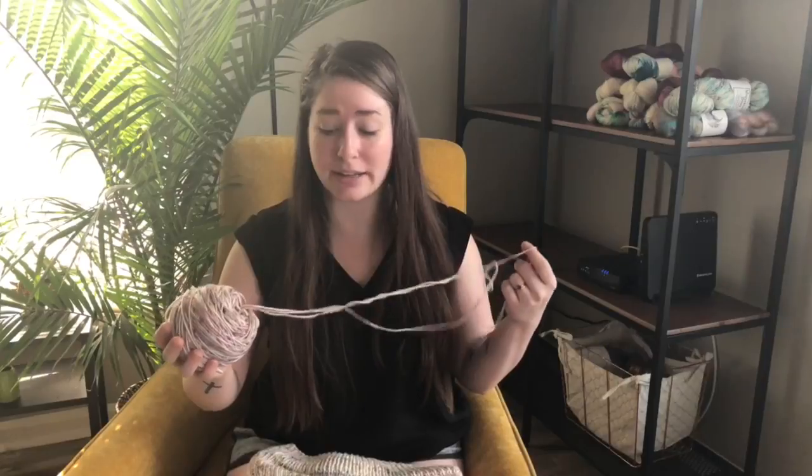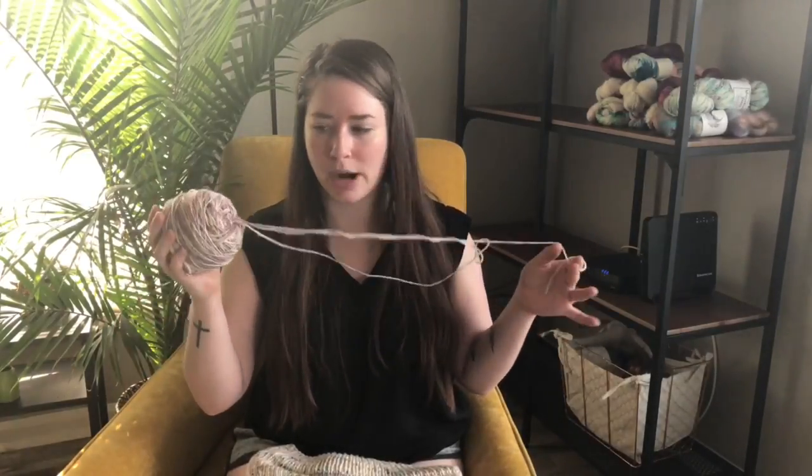And just ignore my sloppy cakes. My yarn winder sucks and it always gets little knots in it. And then obviously it pulls out the center and then it becomes a mess. So if you guys have any recommendations for a really good yarn winder, let me know, because I have the one from Michael's, the Loops and Threads one, and it sucks. So that's where we're at with these. You kind of just have to take what you get.